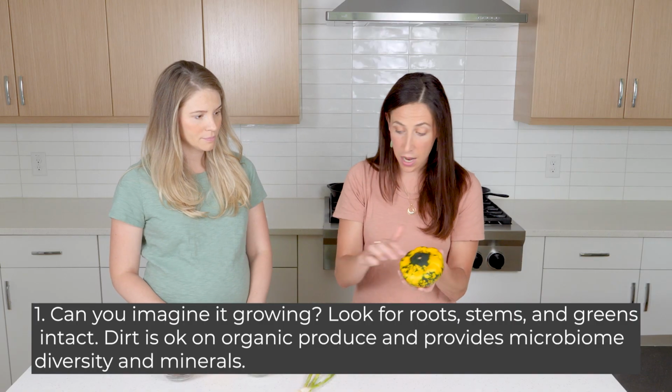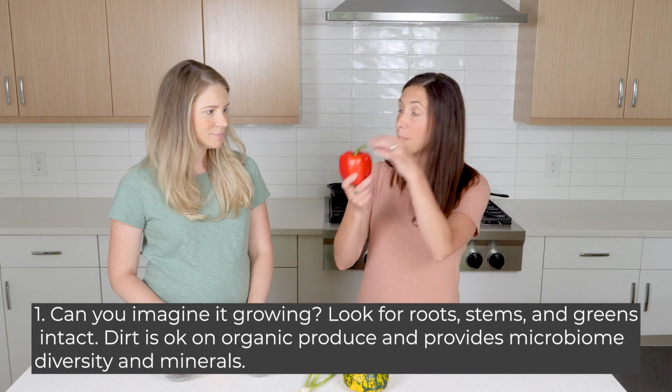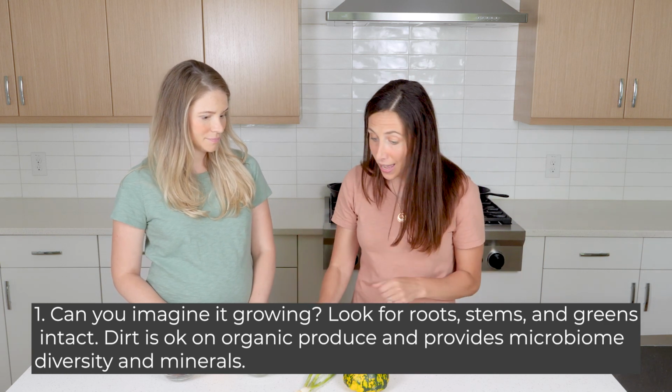In fact, when you get them from your farmer's market, you often have to really wash those bulbs because a lot of the dirt and minerals will still be stuck to them. We see with our squash and our bell pepper here, the stem is still intact. We can truly imagine this growing right on the plant. And along the same lines, when we're talking about animal products, something that is bone-in, skin-on, like a bone-in, skin-on chicken breast versus a processed, boneless, skinless chicken breast.